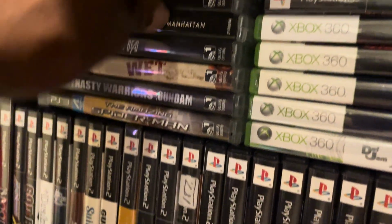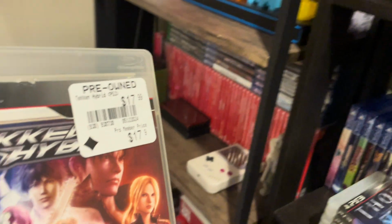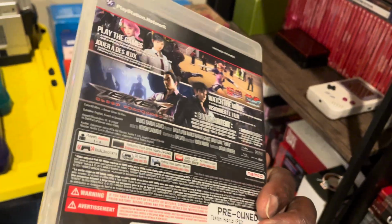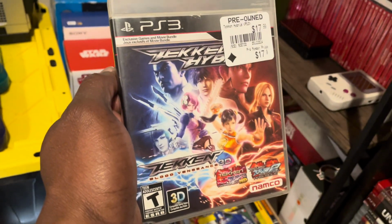And then also picked up this game that I had never heard of either. So this is, what is this, Tekken Hybrid. So this was another one that I found at GameStop. Was able to use some points. I had built up some points and I had my coupon that I used on these. So great deal there.